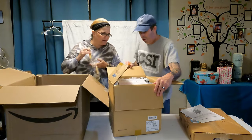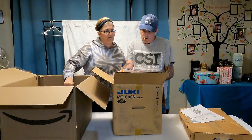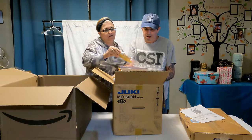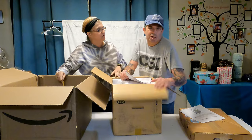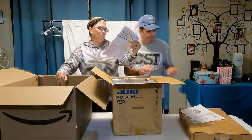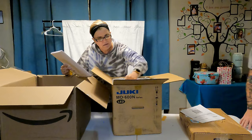Wow, this is nice. I gotta look this up. I need your phone, because I have a feeling this is a very expensive surgical thing. It seems like something for surgery, no? It's a thread overlock sewing machine. This is a very expensive sewing machine. Okay, it has nothing to do with surgery. Well, I guess you could sew yourself up if you needed to. Grab my phone, guys. It even comes with the warranty.